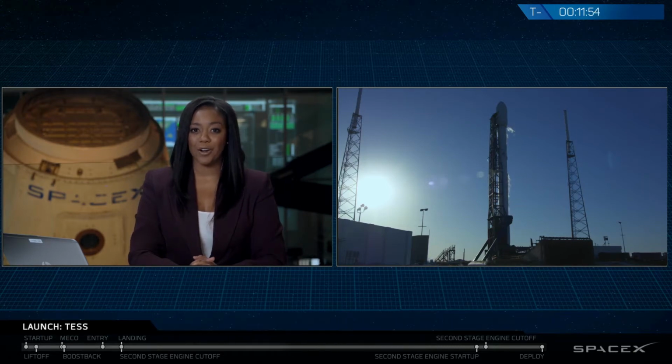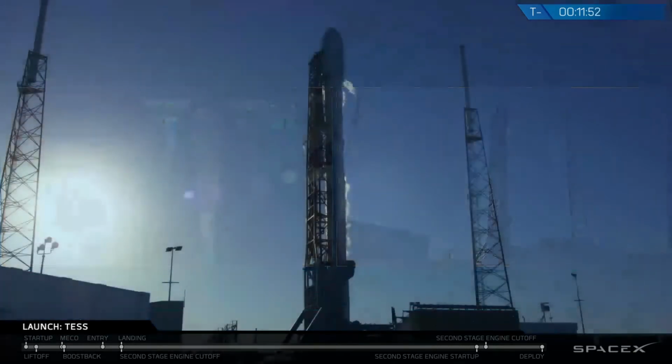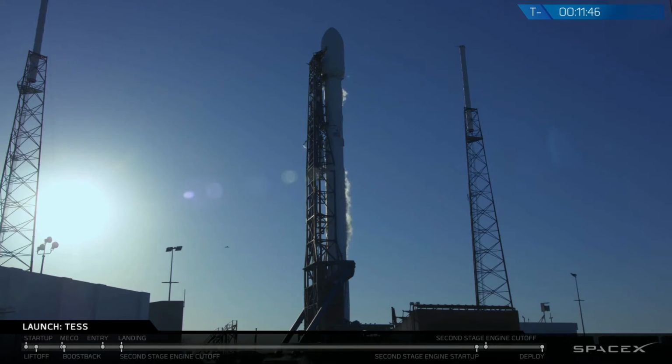Today we are launching NASA's Transiting Exoplanet Survey Satellite, or TESS for short. After Falcon 9 drops it off in a high Earth orbit, it'll be on its way to go hunt for potentially habitable planets outside of our solar system. And SpaceX is super excited to be playing a role in such a cool mission today.